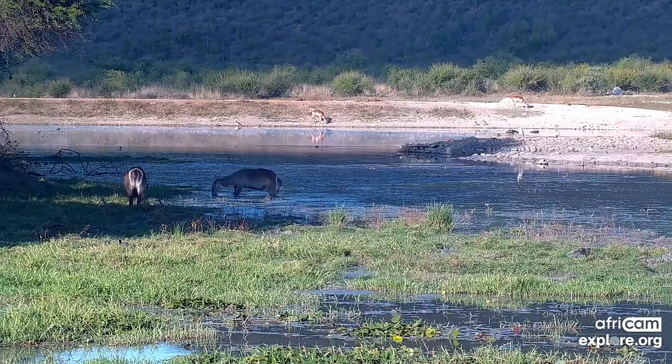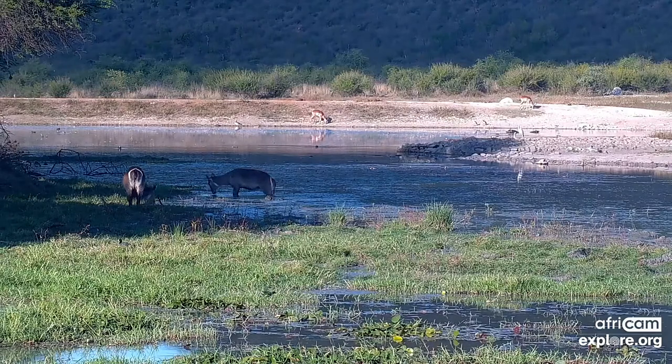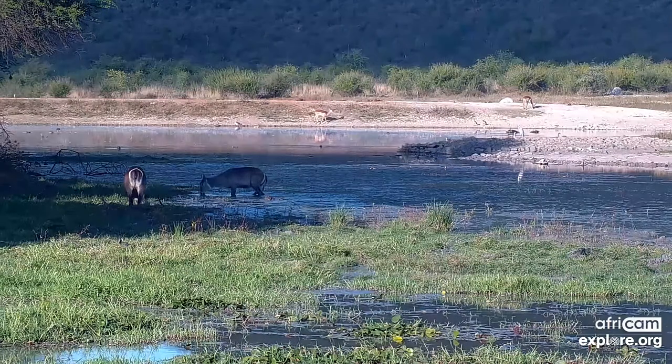I've got a little moorhen wandering around in the foreground, and a few Egyptian geese and a grey heron at the back, a few impalas. Of course, we're hearing a lot of the rutting noises from the impalas. We're in full rut at the moment.